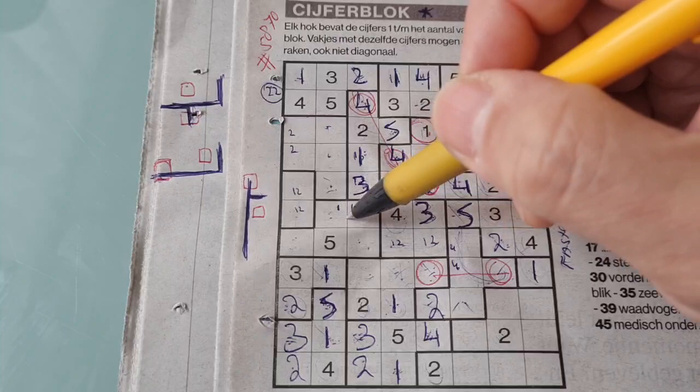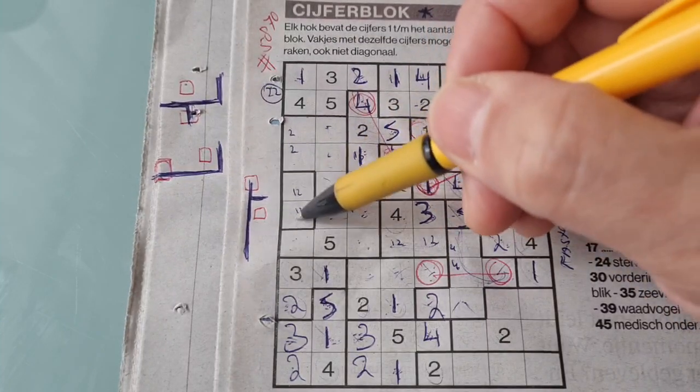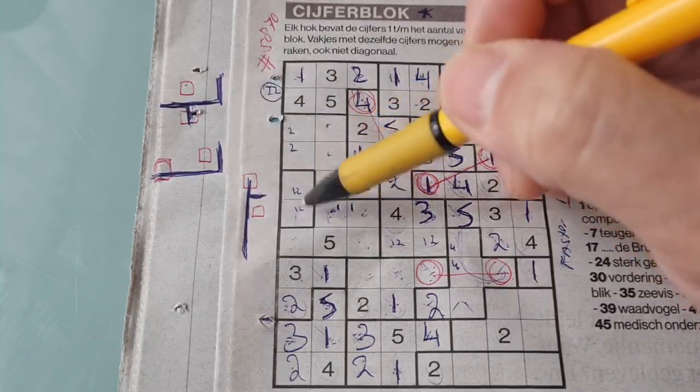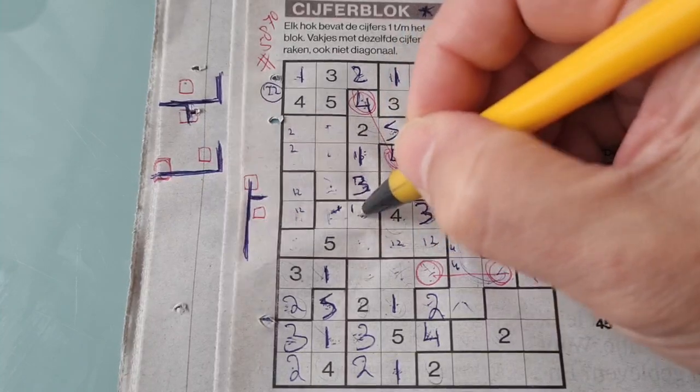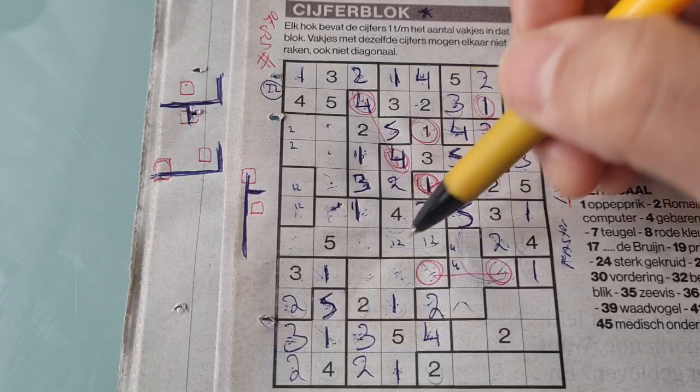We have a double 1 there. That means that this box can't be a 1 anymore. If I place a 1 here, I cannot fill any 1 in one of those two boxes. So it's not a solution to place the 1 there. The only place left for the 1 should be here. Alright. Now we have a 1 here.